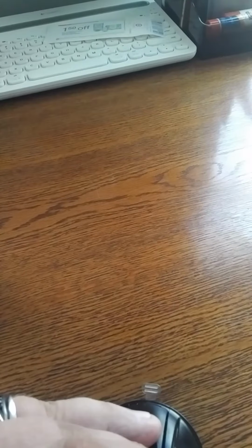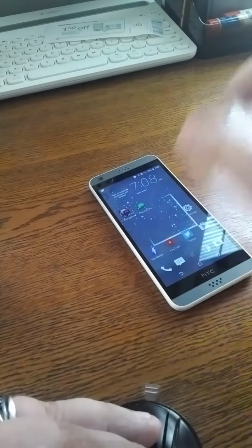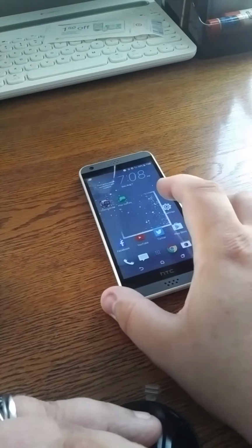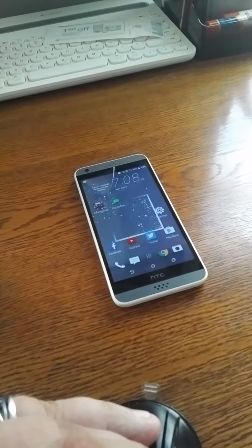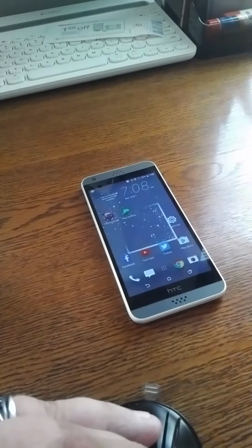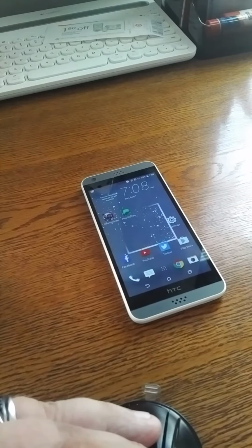I would rather have a snappier and more capable phone than more storage, because I could just throw an SD card in. It's not that big of a deal. So if this one was performing like the 626, plus it has 16 gigs of internal storage, I'd be like, guys, go for it. It's great. But unfortunately, guys, it's not. It's actually not that great of a device.